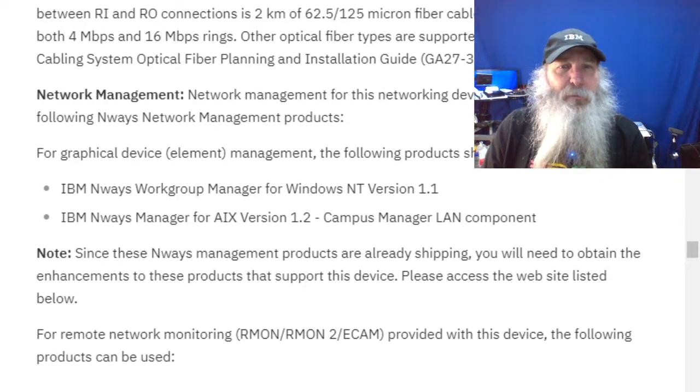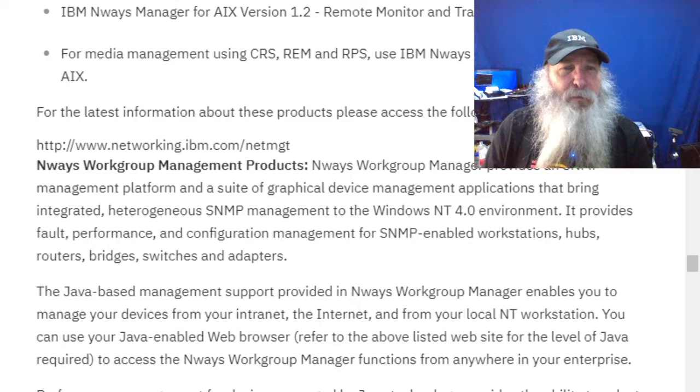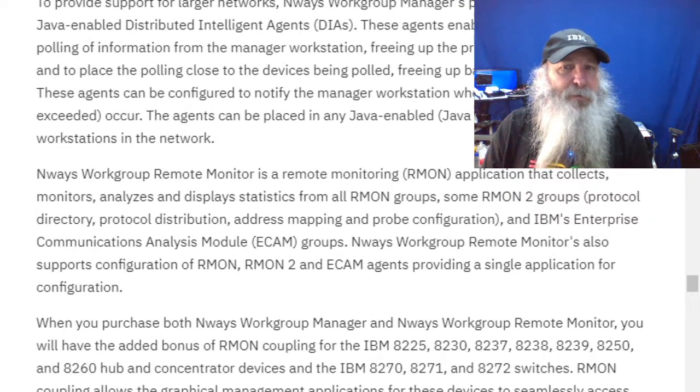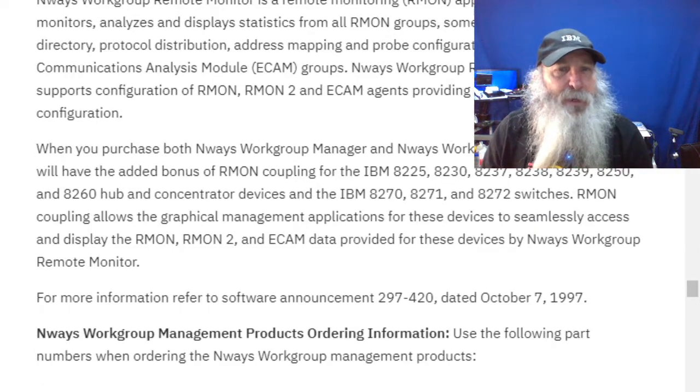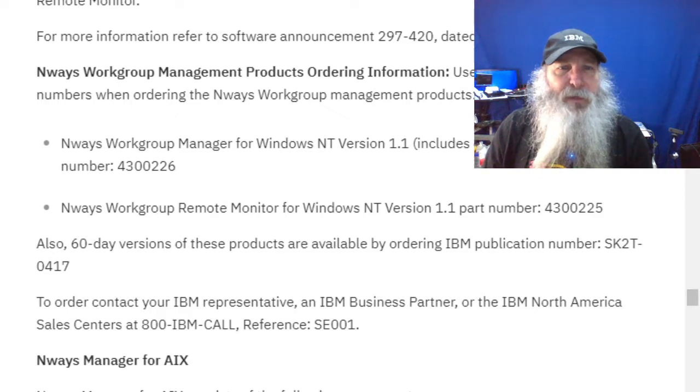Okay, they talk about the management. And I was wanting to get down to they're talking about the latest information about these products. And I think a lot of these links are going to be dead. And there's probably CDs out there of information that IBM released that covers this information. Oh, it even has some management software for it maybe. That might be interesting to see.